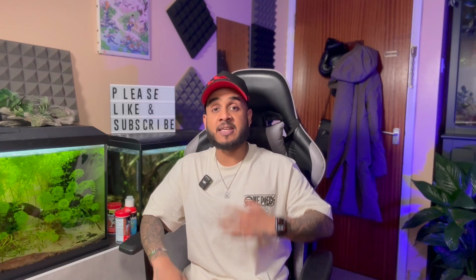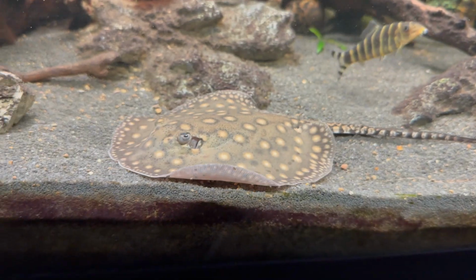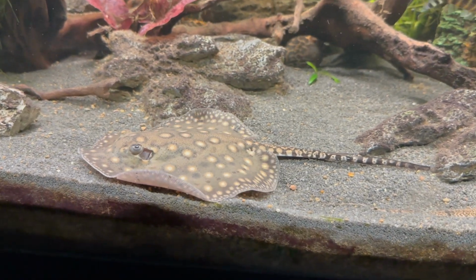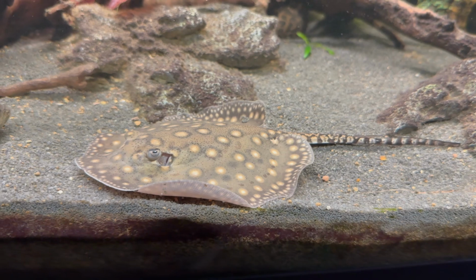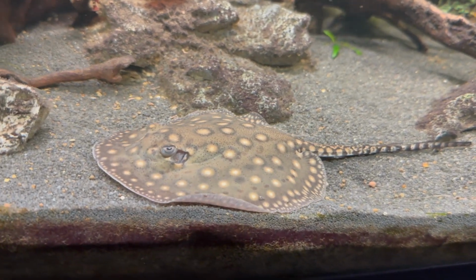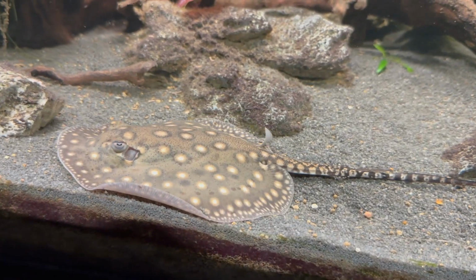However, having said that, they don't generally show that aggressive behavior. I mean, my one, whenever I've put anything near her so far, she kind of just swims away, and I haven't really seen any real aggressive behavior yet. Generally speaking, the only time they will really do that is if someone accidentally steps on them, or if a predator is actively trying to eat them. But even there, they will probably try to escape first before they go for the attack.